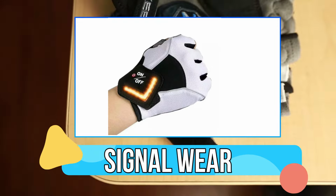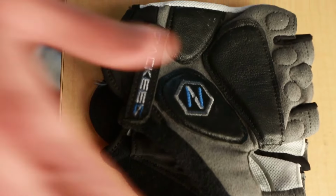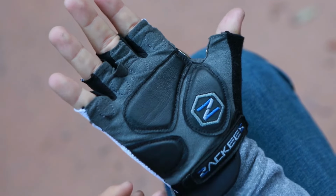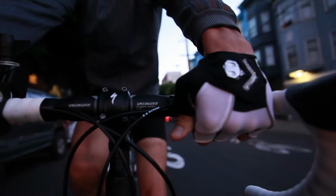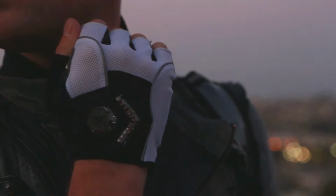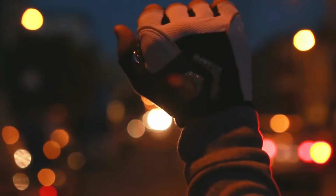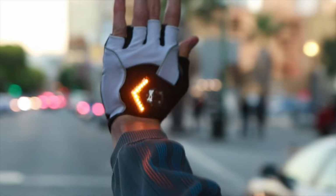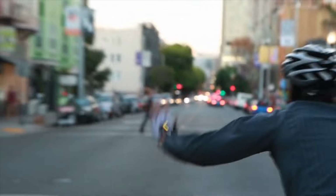Signal Wear. Signal Wear was designed to address the high incidence of motorcycle accidents caused by poor visibility, particularly in adverse weather and low light conditions. The product features smart LED strips integrated into gloves, activated simply by rubbing the rider's thumb and forefinger. These LEDs illuminate to signal turns and lane changes, enhancing the rider's visibility to other drivers.